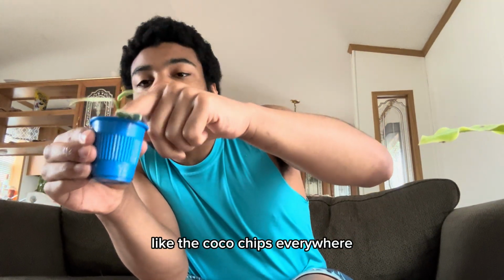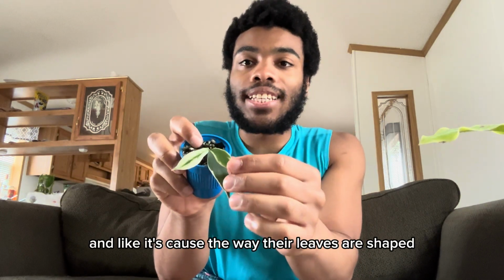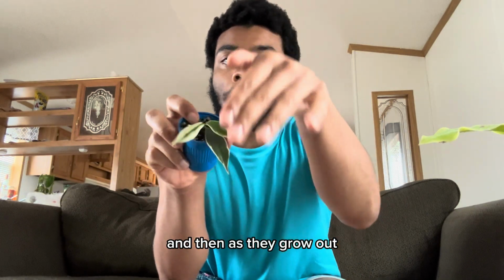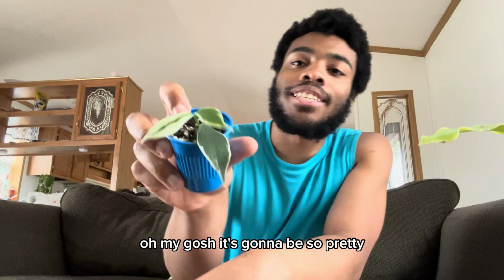People call these the fishtail Hoya or the mermaid tail Hoya, and it's because of the way their leaves are shaped. As they grow out, there are just these strands of pairs of leaves that look like this. Oh my gosh, it's going to be so pretty.